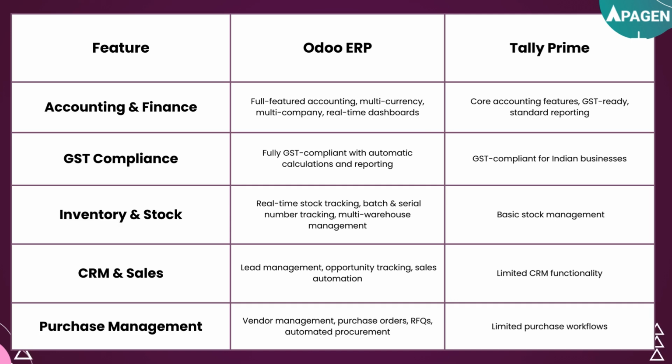And for CRM and sales, we can see that Odoo has lead management, opportunity tracking, sales automation, while TallyPrime has limited CRM functionality. And here, Odoo allows full sales cycle management from lead to invoicing as well. For purchase management, Odoo has vendor management, purchase orders, RFQs, and automated procurement, while TallyPrime has limited purchase workflows there. So what we get from this for purchase management is that purchase workflows in Odoo are integrated with inventory and accounting as well.